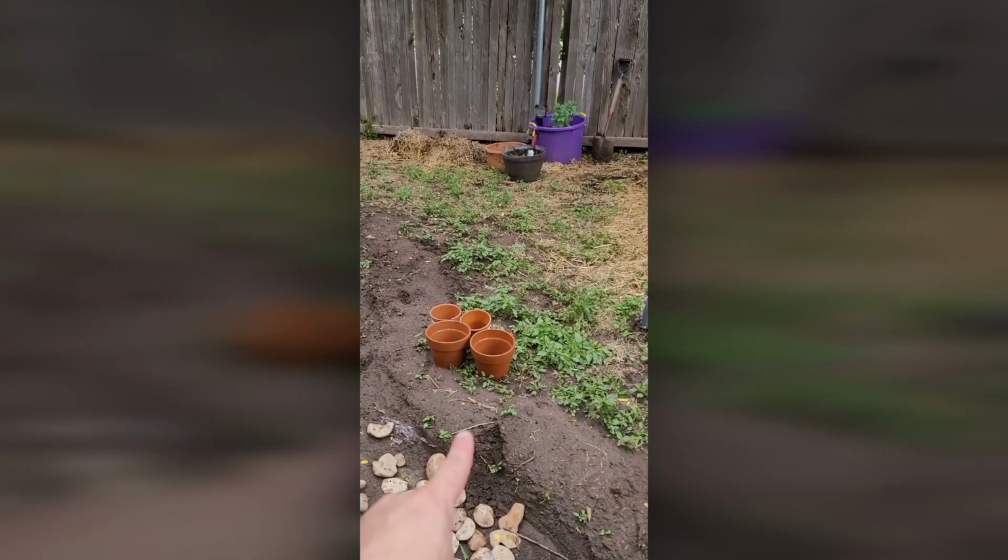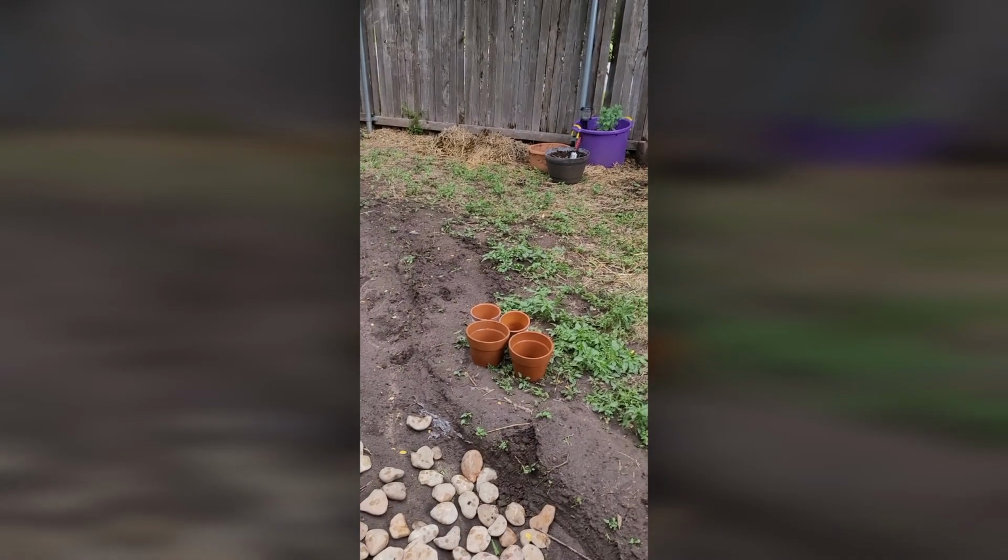Okay, so it is raining again. But I just thought of something. I was like, okay, yes, I'm going to remember to do this. So I rinsed out a couple of pots that I know do not have drain holes in them. I'm going to go ahead and collect some rainwater today, and I'll set this off to the side.